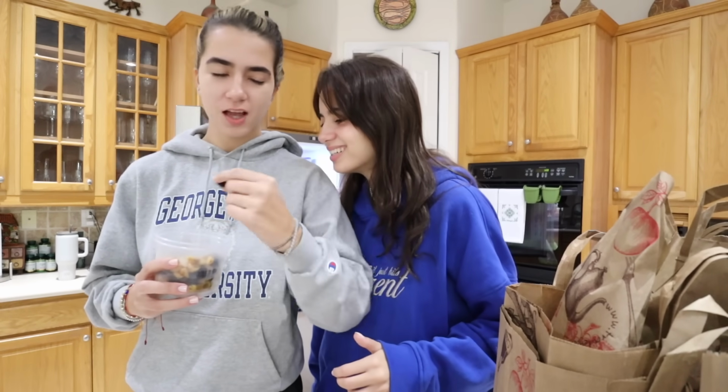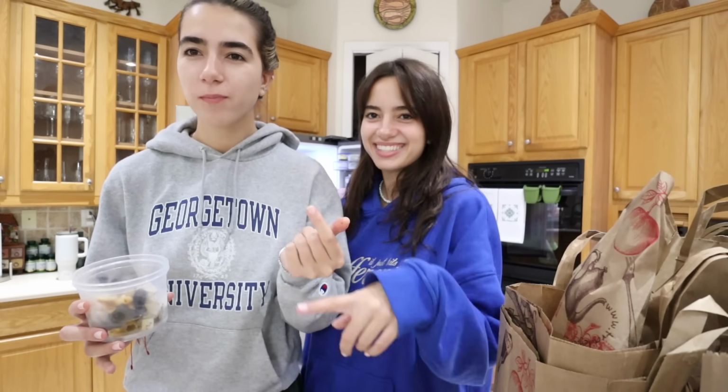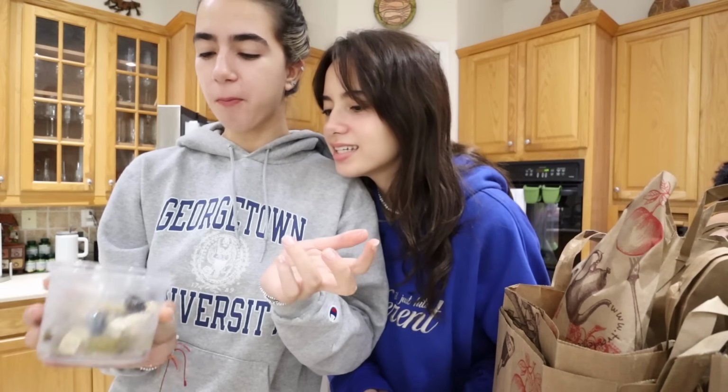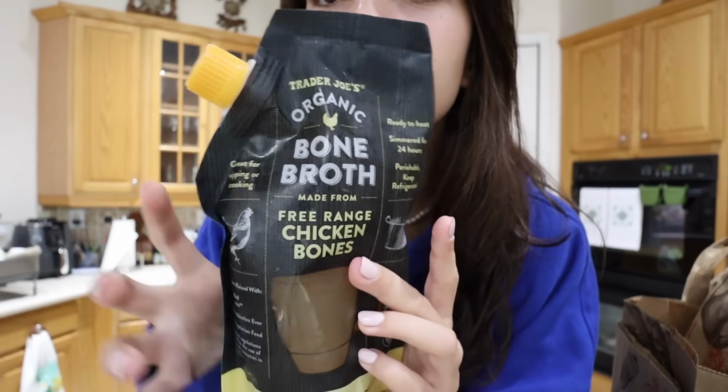Caramel Mila. Yum. Show them what you're eating. Oh, but there's like cheese, olives, feta. Cheese. I got some bone broth because everyone's talking about it and my stomach's been really sensitive recently.